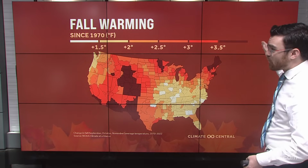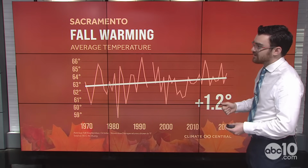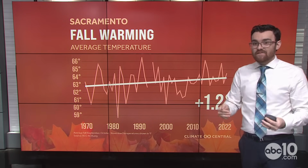And so as we look at the legend, this tells us fall days in those locations are 3.5 to 4 degrees warmer on average. In other parts of California, the warming is not quite as extreme. On average, that number is between about 2 and 3 degrees Fahrenheit warmer than 1970. So things are warming up. Things are changing. We'll talk specifically about Sacramento here, which is one of the regions that has not seen a lot of fall warming, but we still see some.